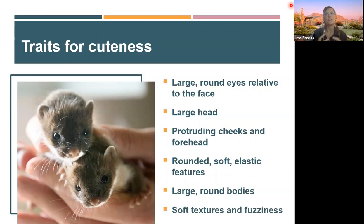Now, some may be looking at this list and thinking, of course that's why we find cute animals cute. But there's more to it than that. There are things happening in our brain that happen without us even knowing it. And hopefully by the end of this webinar, you'll be able to pick up on those subliminal messages coming through. So for those of you who are participating in the chat and identifying our animals, this is a long-tailed weasel. So good job on that one.